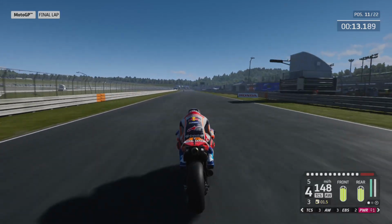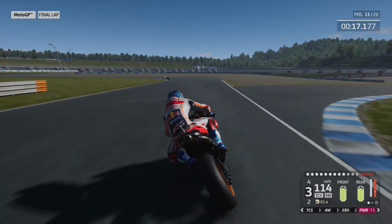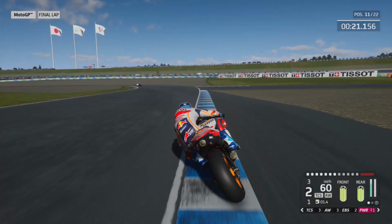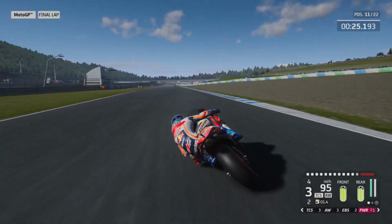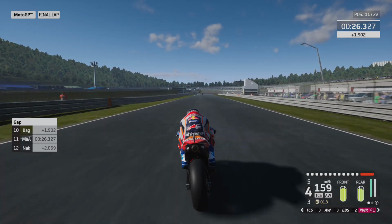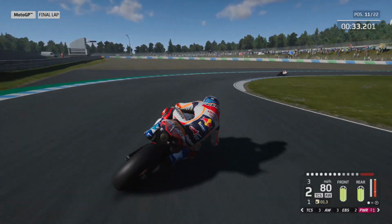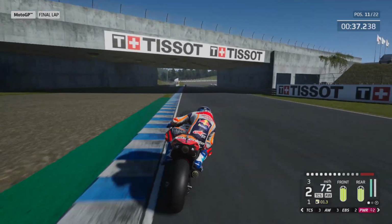You can see actually there that top group with Vinales where we were before. It's actually really far away now, so potentially may not have been able to get the move done on him. Bagnaia actually pulling away from us slightly now. I think we're just trying to push that a little bit too hard to catch up and losing the consistency slightly.